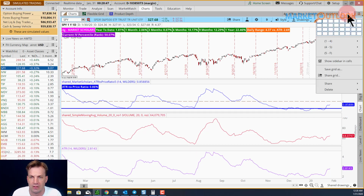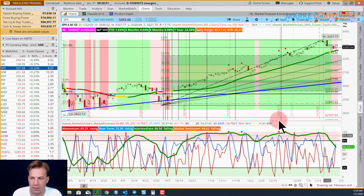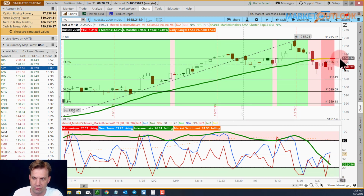Things have reversed to the downside, but we're getting more and more signs that we'll get that intermediate line dropping below 50. And remember, once it drops below 50, that's kind of what we're looking for. Then we look for it to find support and bounce up and make a new multi-month intermediate run like the one we were just on.